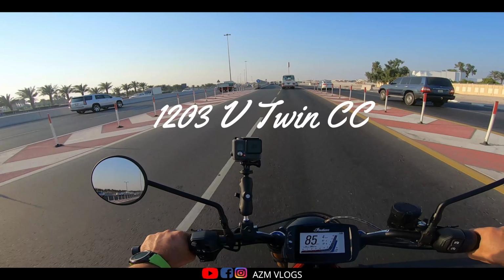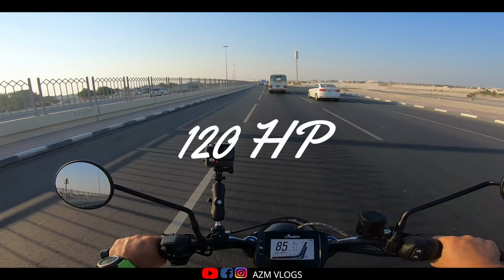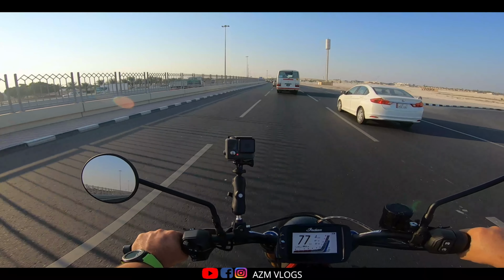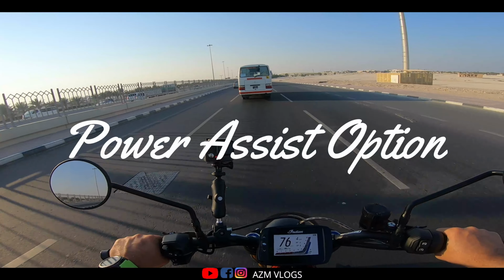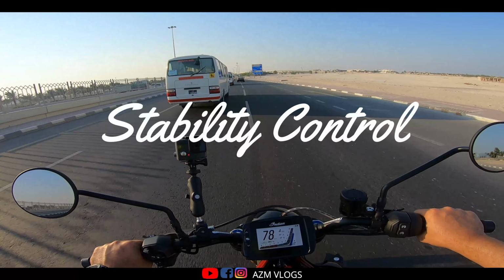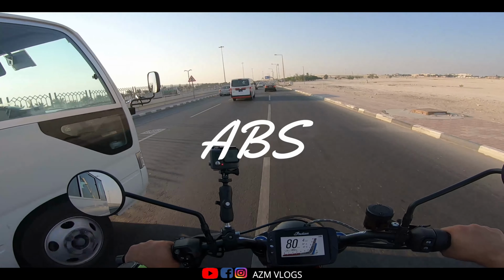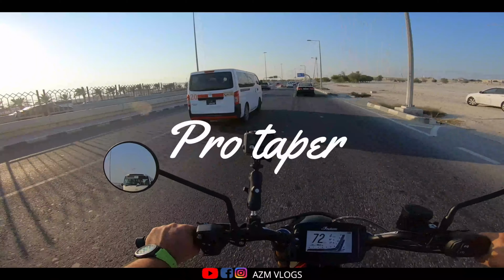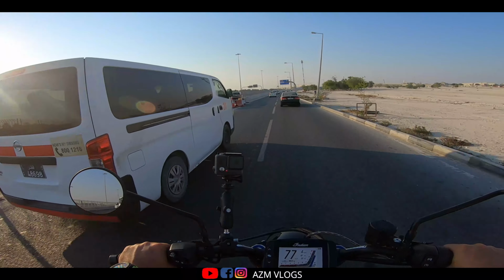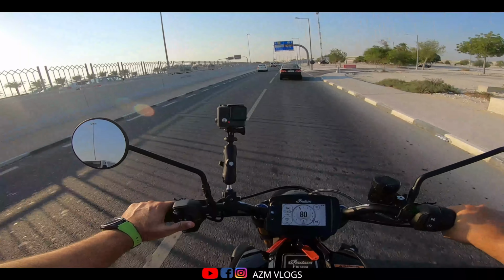Today we have with us one of the American-made bikes, born on dirt and now a street-legal bike, to give you the same feel as the racer feels. It has a 1203 cc liquid-cooled V-twin engine that generates 120 horsepower. It has a magnesium cover to reduce the weight of the engine. It has a power assist option, a stability control option, traction control, and ABS. It has cruise control and a 6-speed gear system. And then it has ProTaper bars and it looks amazing. So this is all just a bonus.